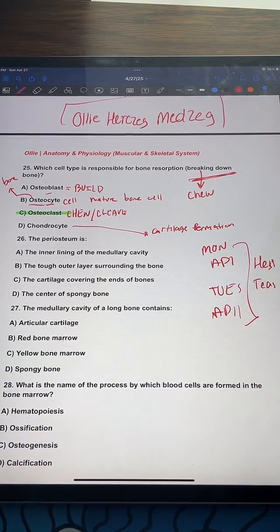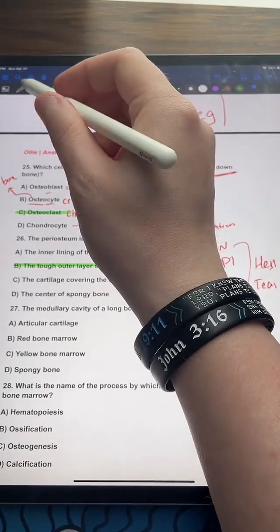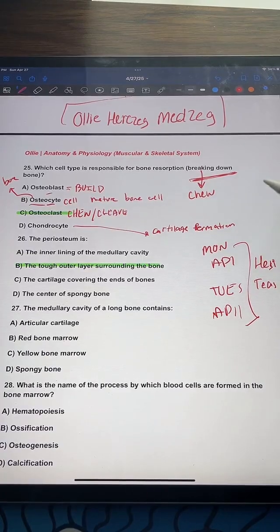Number 26, the answer is B. It is that tough outer layer surrounding the bone. It's that dense layer of connective tissue that covers the outer surface of bones, giving it protection. It serves as an attachment site for tendons and ligaments.